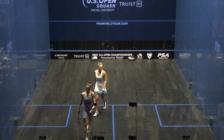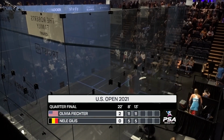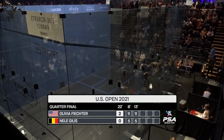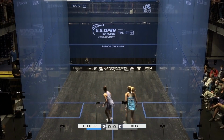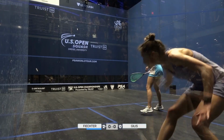Well, that's frustration for Gilis. Really is struggling to find any kind of form. 22 minutes in duration now, and it's a 2-love lead for the American. 11-5, 11-5. Just needs to up the tempo of the hitting and somehow try and get that ball to run through to the back of the court.